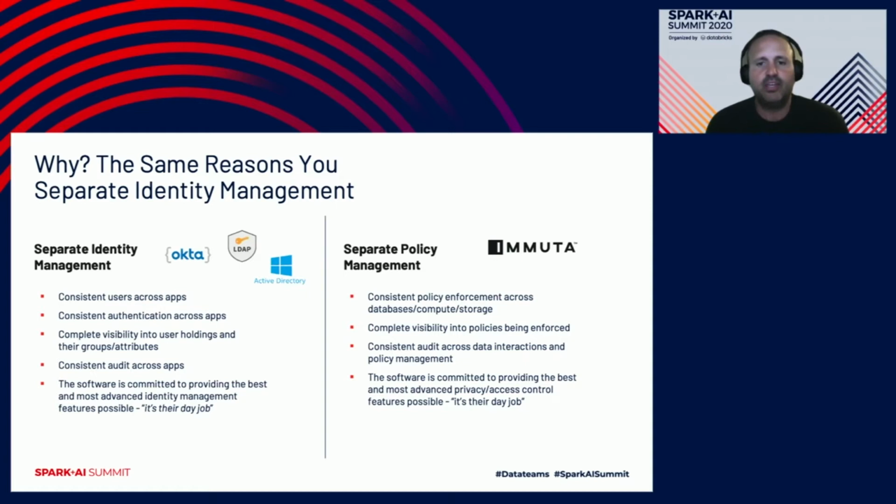You want consistency in the policy enforcement across your databases, compute, and storage. You want complete visibility into the policies that are being enforced. You need consistent audit across all your data interactions, so your queries, but also the management of your policies, who's changing what in your policy rules. And similarly, it's their day job. So us at Immuta, we are a policy management platform that exists separate from the platform. And this is why we're able to do a lot of the very advanced anonymization techniques I'm about to talk about, but also the dynamic enforcement down to the cell, row, and column level.